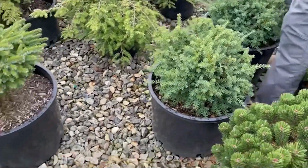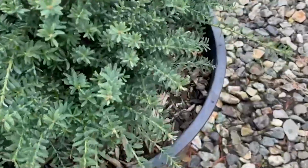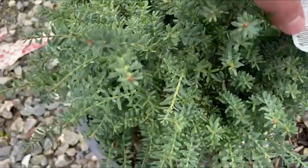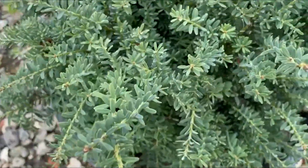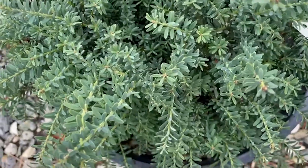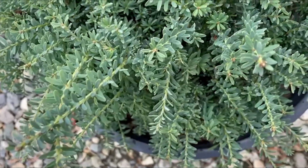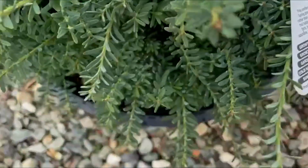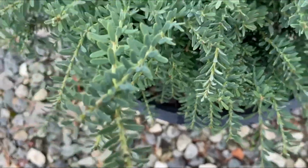This one I'm not familiar with. Looks like it might be another podocarpus, just looking at the foliage. So it's a Cephalotaxus, is that what you see on the tag, Max? So a plum pine. Okay, that's a common name. So it is a, yeah, podocarpus. Okay.